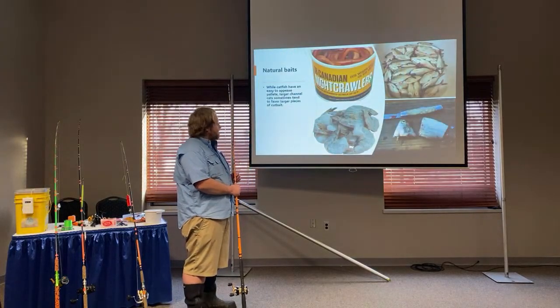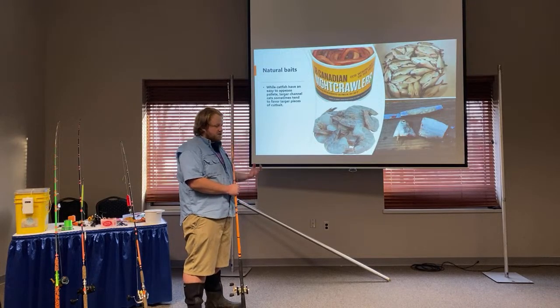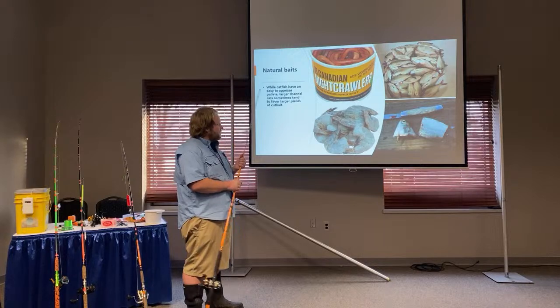Natural baits. The only one I didn't include on here was chicken liver. I don't fish with chicken liver a whole lot. It works, it's just very, very soft. You gotta tie a special knot to keep it on the hook a little bit better. I'll use worms from time to time.